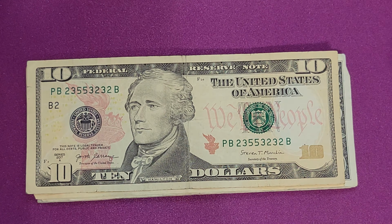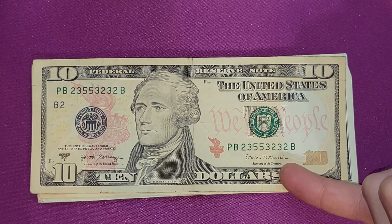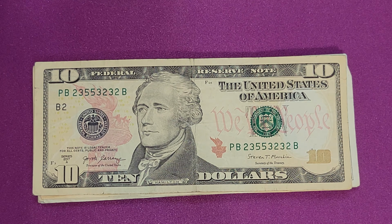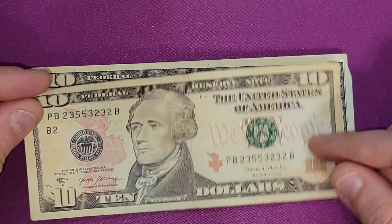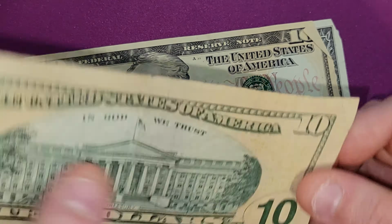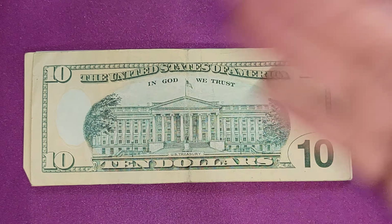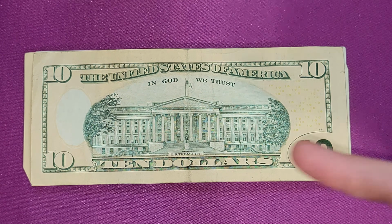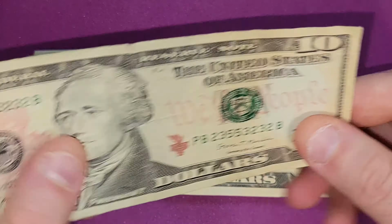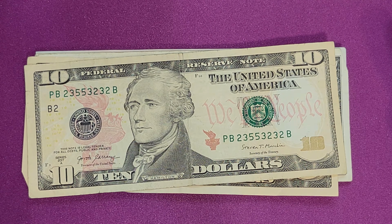Another trinary note. 235, 532, so that's a better pattern. And then 32. So not the greatest. Also beat up, but man, I love collectible notes just as much. I mean, it's part of the hobby. Like I said, with trinaries, for me, you can tell me different in the comments or whatever, I like them to be in really, really good condition.